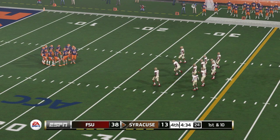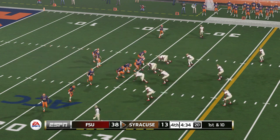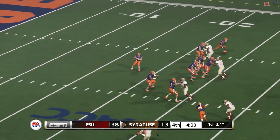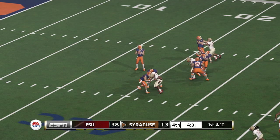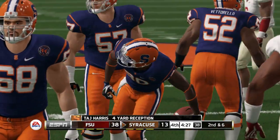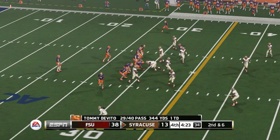Both teams are playing out the stretch here. You want to get experience for guys who normally don't get in the game and try to avoid injuries. 5 wide. Completes it, but he can't shake the defense. That's a gain of 4 on that play. That makes it 2nd and 6.